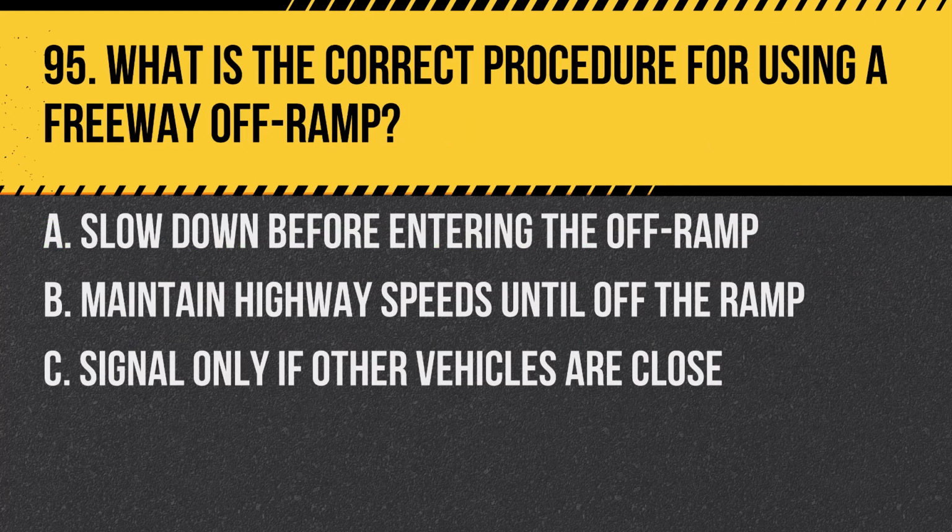Question 95. What is the correct procedure for using a freeway off-ramp? A. Slow down before entering the off-ramp. B. Maintain highway speeds until off the ramp. C. Signal only if other vehicles are close. Answer. A. Slow down before entering the off-ramp. Gradually reduce speed as you exit the freeway.